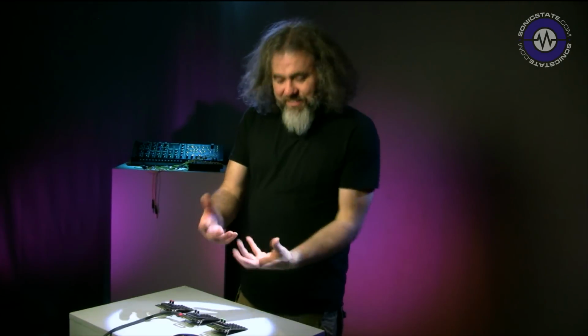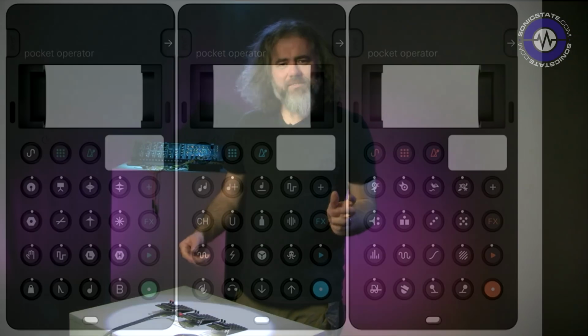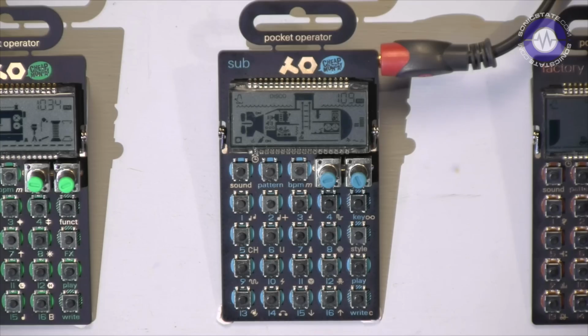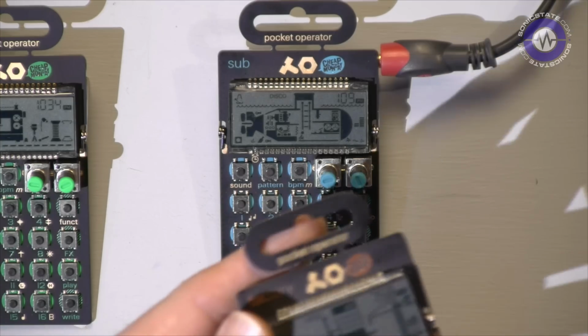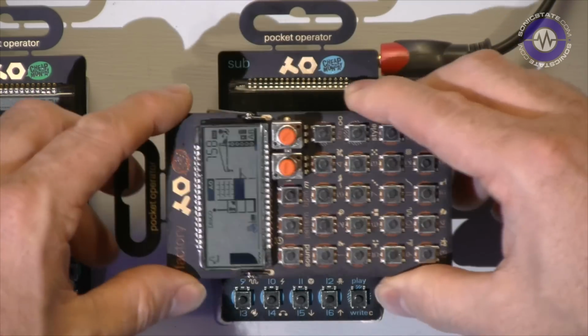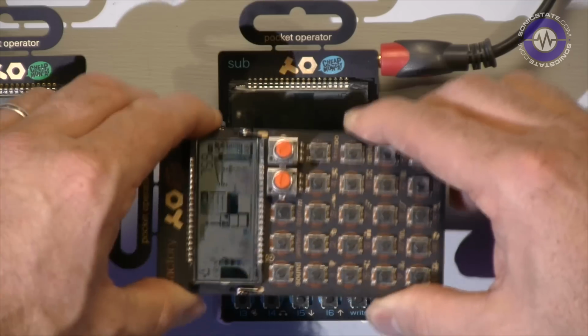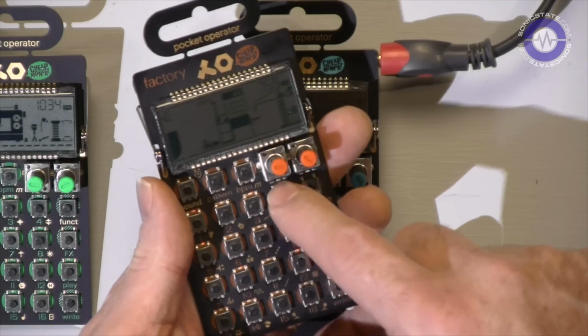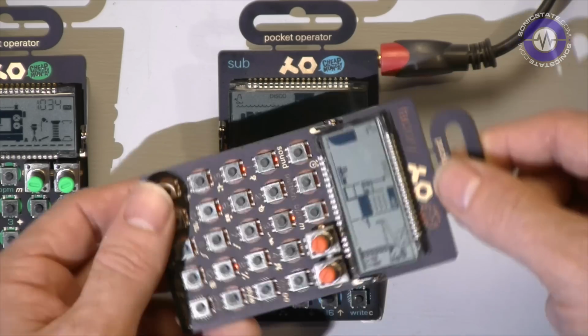There will be silicon cases made available for these soon. We haven't got them for review yet, but they're going to be €39 each and they'll look something like this. Why would you need a case? Well, they look a little on the flimsy side, but actually they are a lot more robust than they appear. The board is very stiff and the buttons are attached pretty well on these. They do feel like they're not going to break in a hurry.